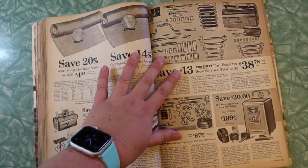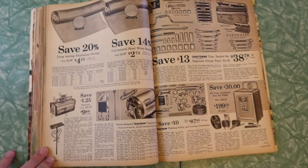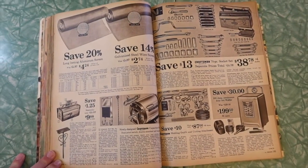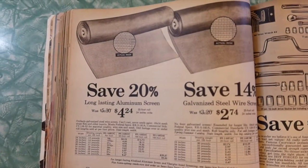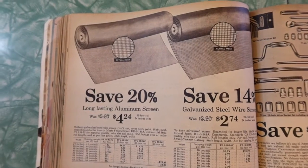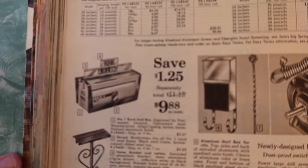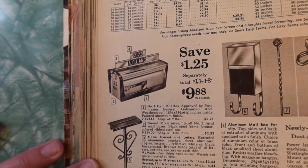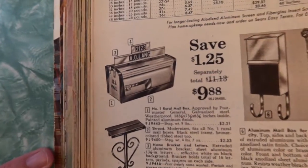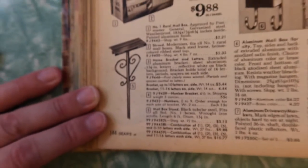And now we've got some tools. This is the very random section of the catalog here, where we jump from irons to vitamins to tools. Here we've got some long-lasting aluminum screen for when you're redoing your screen windows and screen doors. Here is a mailbox. Approved by Postmaster General, galvanized steel, weatherproof. And look, you can put your little house numbers and your last name on there. It's got a little stand and everything.